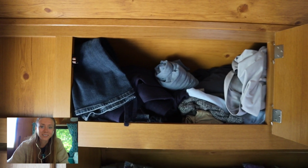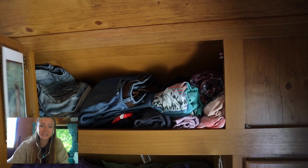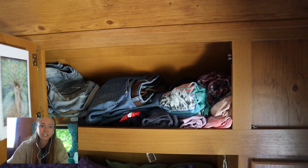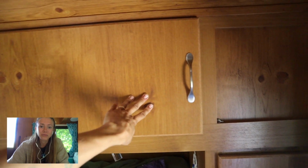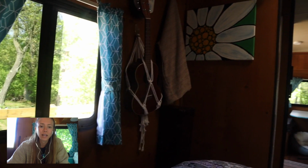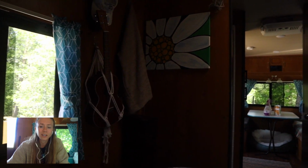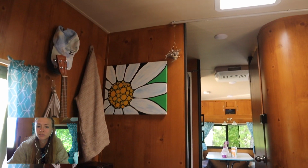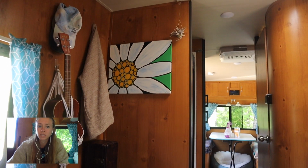Okay, this is the bedroom. Our clothing areas are just totally messed up right now. But we roll our shirts and stuff. The two cabinets on the side do have like a closet area, but we keep our socks and underwear in baskets in there, and it's just kind of hard to, you know, hang stuff, so we don't.